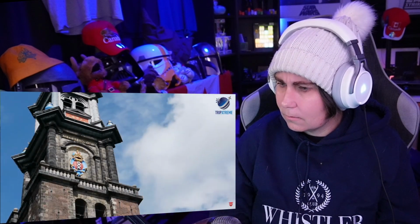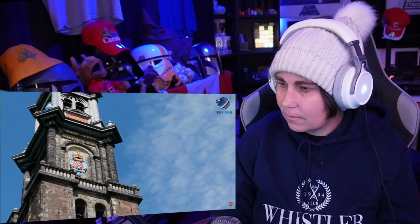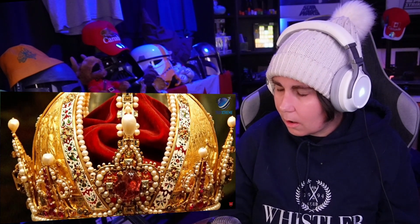Its 85-metre tower, popularly known as Lange Jan, is the highest in the city. On the tip of its spire is a large replica of the Emperor's crown, placed there in memory of Emperor Maximilian of Austria. Inside the tower, a carillon proclaims the hours.